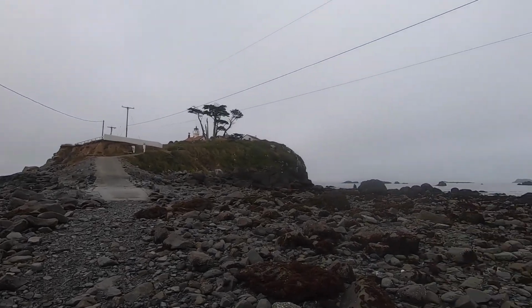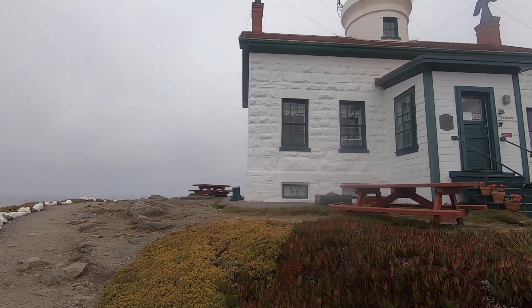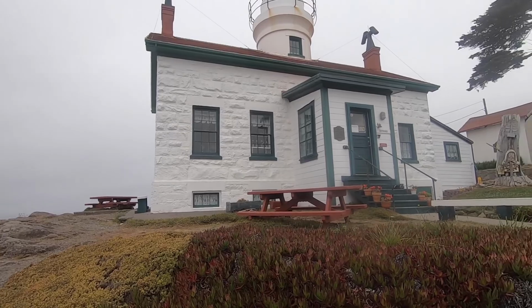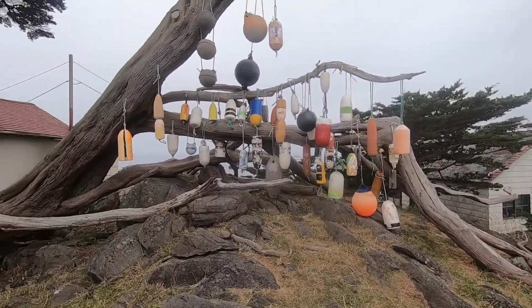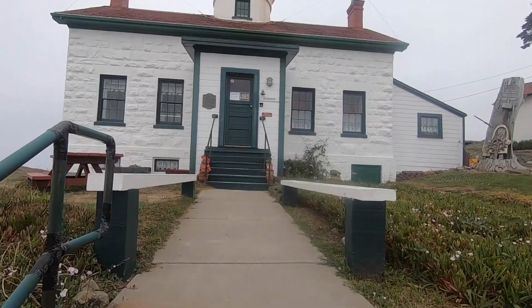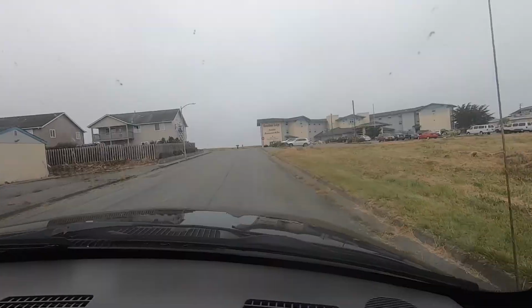I'm super excited today because we are visiting Battery Point Lighthouse in Crescent City, California. If you're visiting Crescent City, California, then you probably will see Battery Point Lighthouse somewhere in the distance. It's a historic lighthouse and you can see it from lots of different places in Crescent City, but if you want to get right up close to it, then you'll have to plan your trip around the tides.